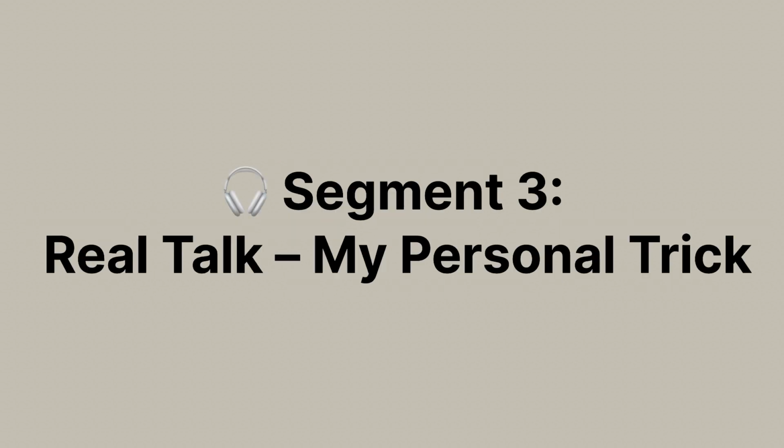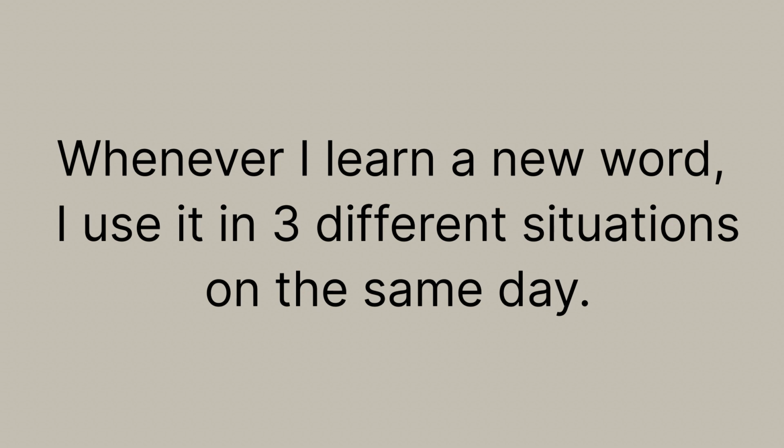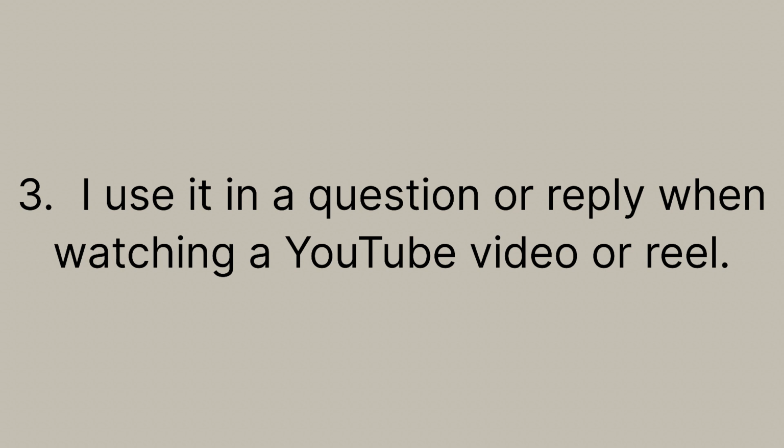Segment 3, real talk, my personal trick. Let me share one of my favorite tricks, the 3 times rule. Whenever I learn a new word, I use it in 3 different situations on the same day. First, I write it in a WhatsApp message or journal. Second, I say it in a sentence while talking or recording myself. And third, I use it in a question or reply when watching a YouTube video or reel.